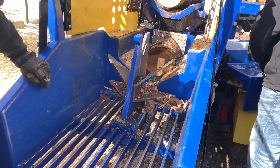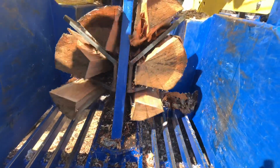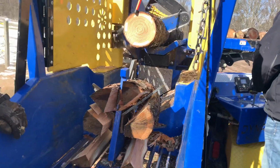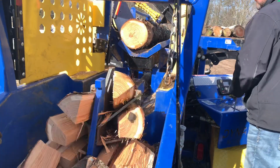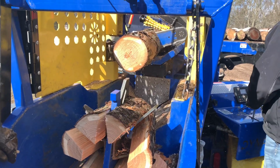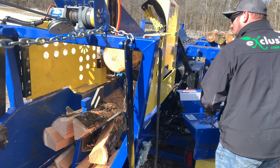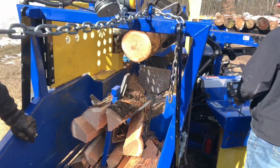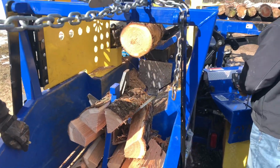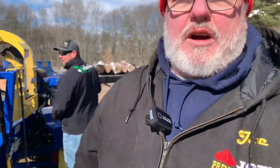Can go up some. Chain's been jamming up a little bit, Greg. No, he just had to tighten it, got a little loose. Was cutting really good earlier. I hope there's not metal in it. Shouldn't be, because these came through the woods. What's he need to do, Greg?